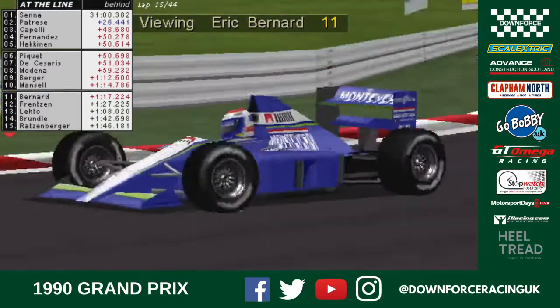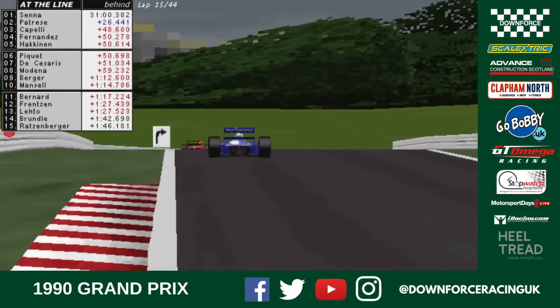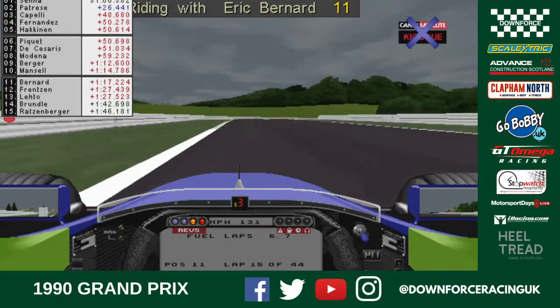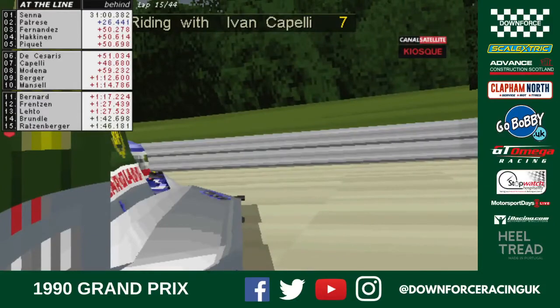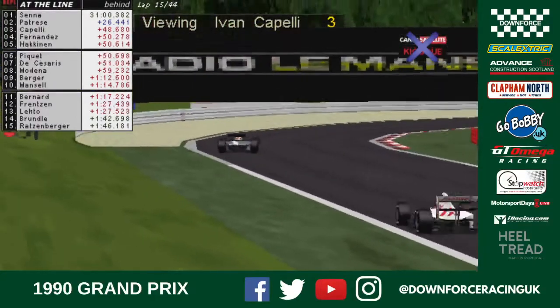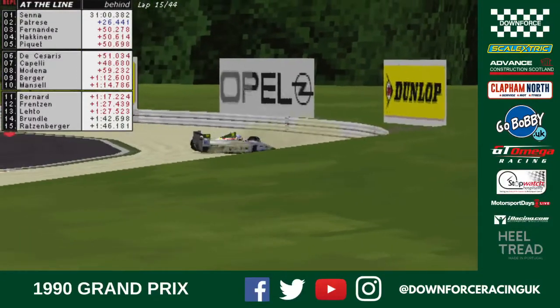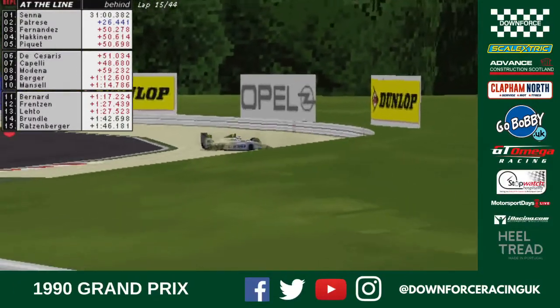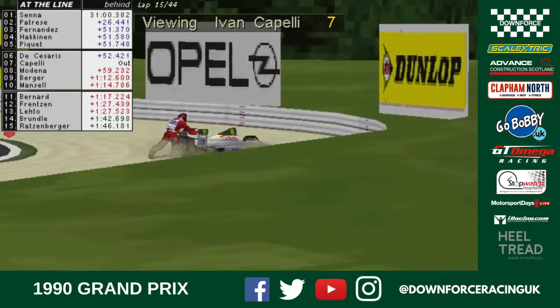Here's JJ Leto trying to close up on Frentzen, and Bernard is there in 11th place, having a little bit of a gearbox-related issue. Certainly sounded as if something was not all well in the Monteverdi. Oh, and that's Capelli! Capelli has shunted! Capelli's had a big crash from third position. What's happened? It's the same place as before. We've had accidents there, and oh, goodness me, that's a big impact. So there's no question, I'm afraid, that Ivan Capelli is out of the Belgian Grand Prix of 1990.